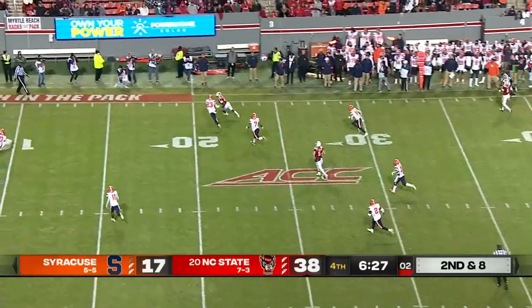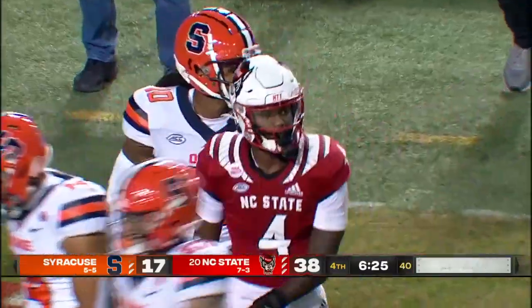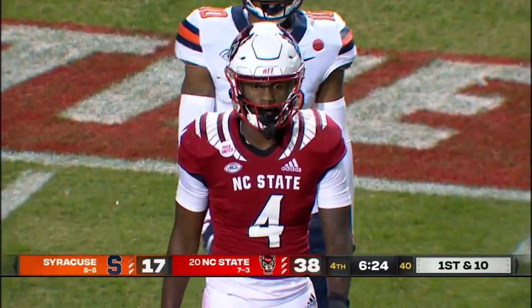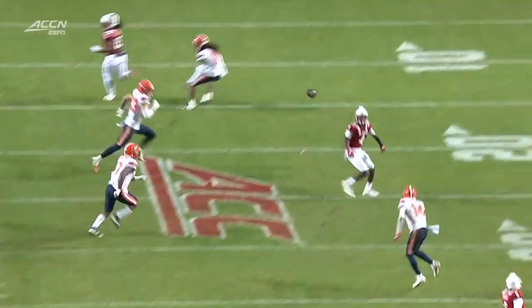Goes to the second level. That's a beautiful play. That was a great decision by the quarterback, wasn't it, Mark? He could have dumped it down low. It all works together. You see Penix coming across the middle. Defenders' eyes are on that low.